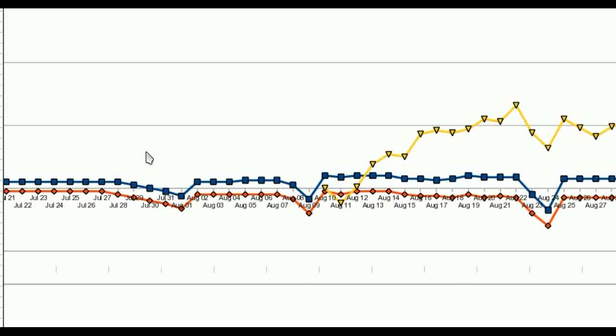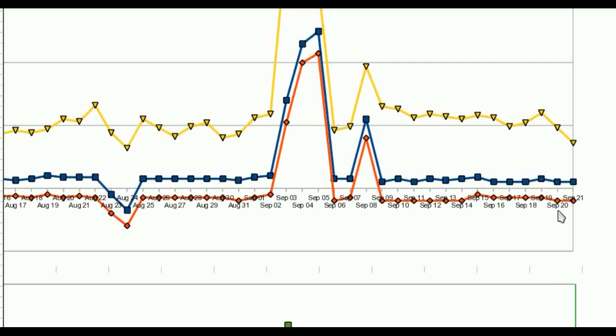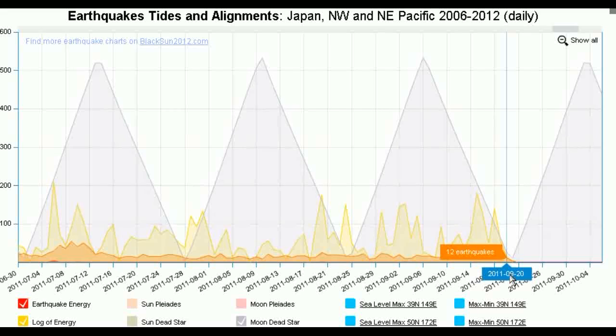Okay, so let's look at these other three clock slowdowns. The first one appears to have begun on July 28, and July 28 was actually the Orion alignment. The next one shows up on August 23. August 23 is actually one day before the Orion alignment, and the Orion alignment actually occurred late on the 24th. And the most recent slowdown was observed on the 20th, and the 20th is again before the Orion alignment, which occurs early on the 21st.